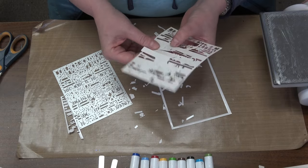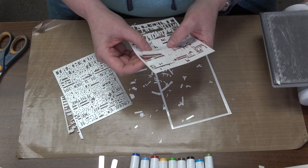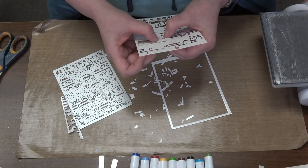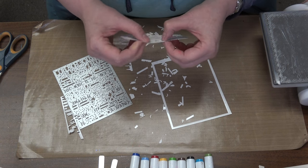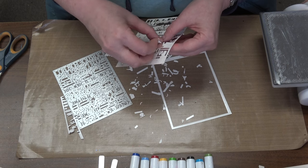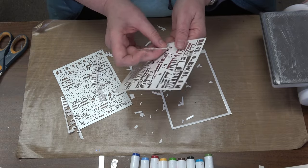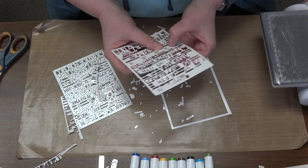But when I'm all done, I'm going to have my Pledge of Allegiance. Let's see if I can get this piece out. All my little bits. And there are quite a few bits. There we go. That's a big piece. There we go. Okay, so we're getting there. And that's a big piece right there. And this is a big piece right there. Yay!